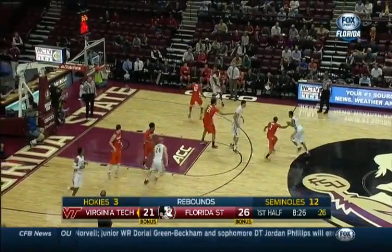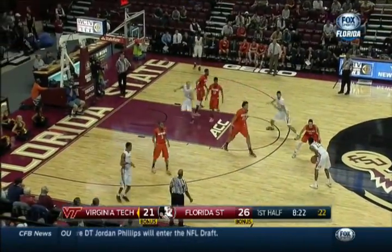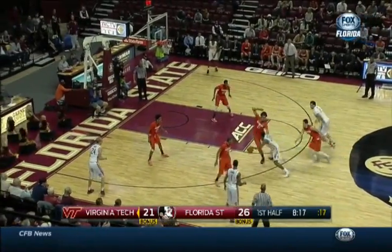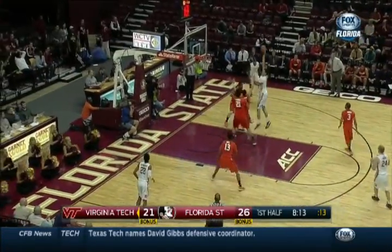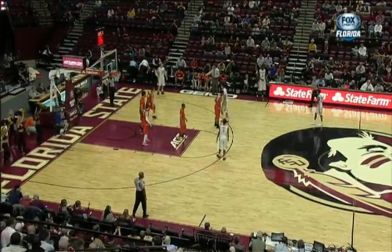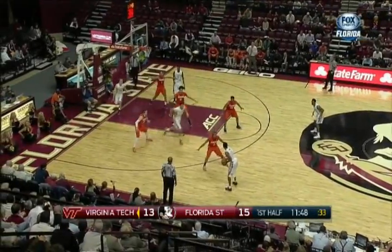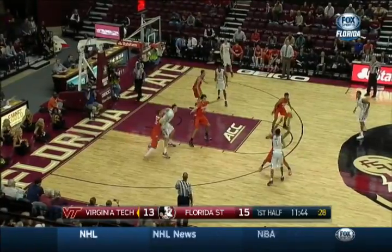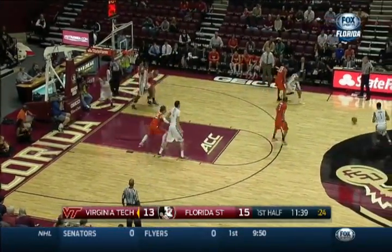Jarquez Smith. And now Rattan Mays. Works around Pierce. To Smith. Into Turpin. And the right-hand jumper falls for Kiel. So that you do the math and it accounts for it, but the Hokies have found themselves just one of the last 5 from the floor after starting 3 of 4 from the floor. But they only trail 2 despite that.